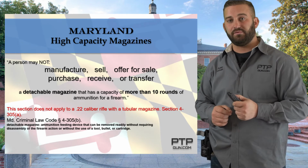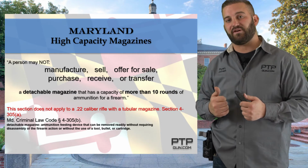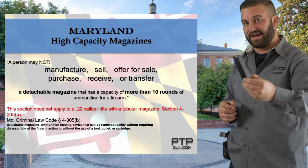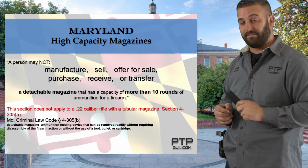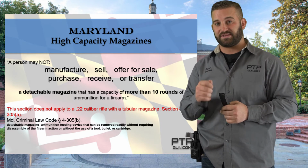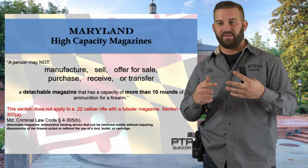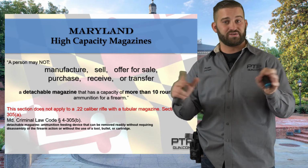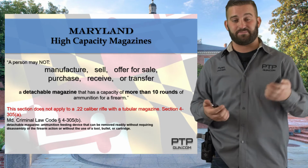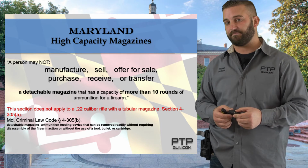What I can do, what is not limited or stolen from me, is I can still go to Virginia and buy these magazines and bring them back into Maryland, and that's perfectly fine, perfectly legal. All Maryland politicians did with this ignorant law was not only tread on your rights, but they helped Virginia businesses, which is all great and dandy. But I'm sure Maryland gun shops would love to have the ability to sell these products to their customers, but they can't because they had that right stolen from them.